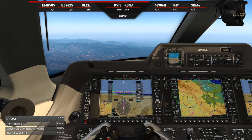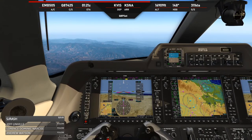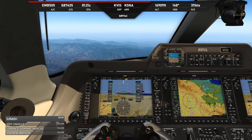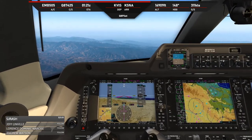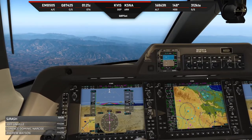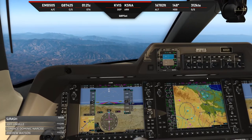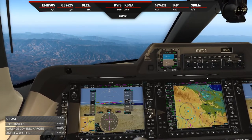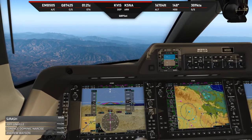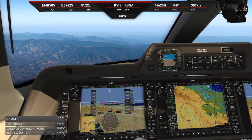And of course, it wants to reduce the speed. So what we can do is, all right, never mind. Let's just use vertical speed for now. And we're going to go at 1,000 feet per minute. I'm going to recharge the throttle. And we're going to go to 210 knots. There we go.